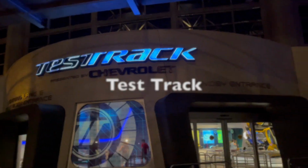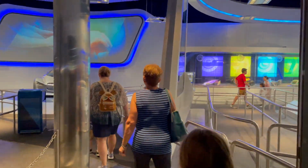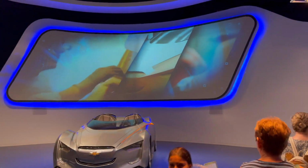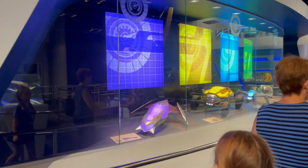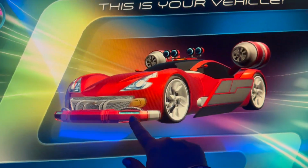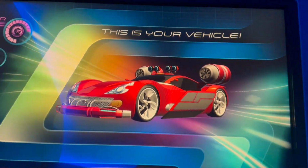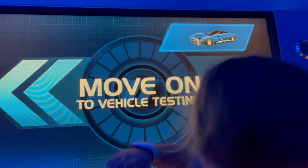Yay! All right, let's go on Test Track. I'm so excited. I've never been on this before, so this is super exciting. This is Henry's vehicle. This is what Henry made. Emma! That's awesome. Here's Emma's car. Alright, you excited, Emma?